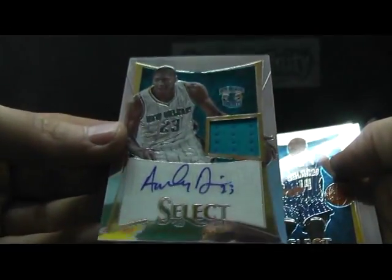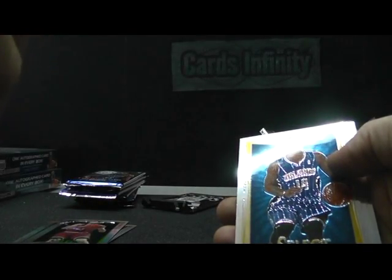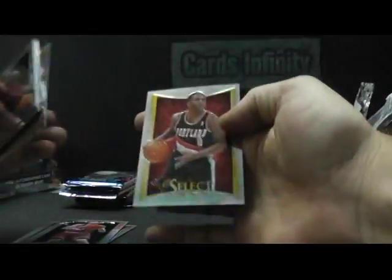Oh, you got all fatties in yours. Nice one, too. Anthony Davis jersey autograph, numbered 048 of 199. I'm at 149. These. And an insert of the glove and a Damian Lillard.